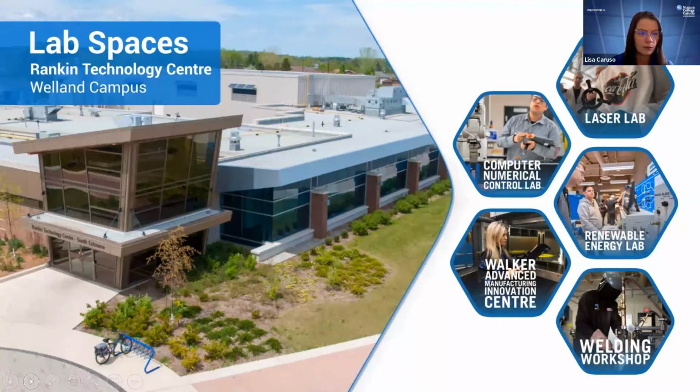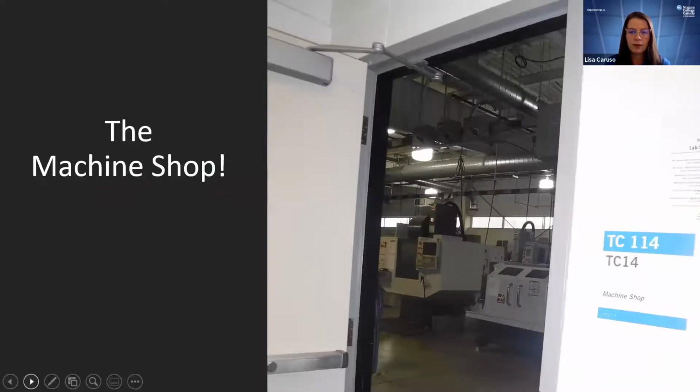So this is the entrance that we would typically come in from the parking lot. And once you hop through there, down a hallway and then down a little narrow side hallway, you find the little gem, our machine shop.